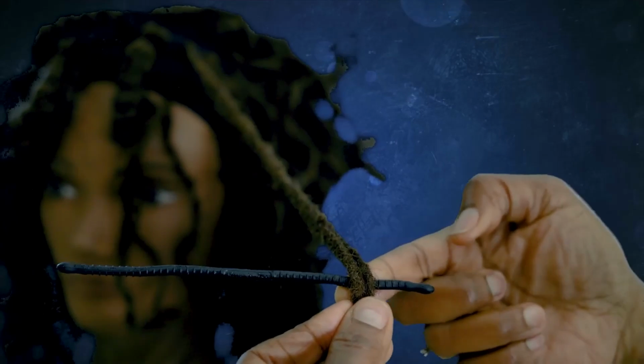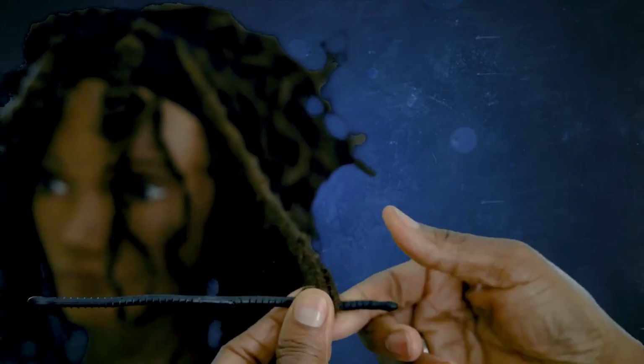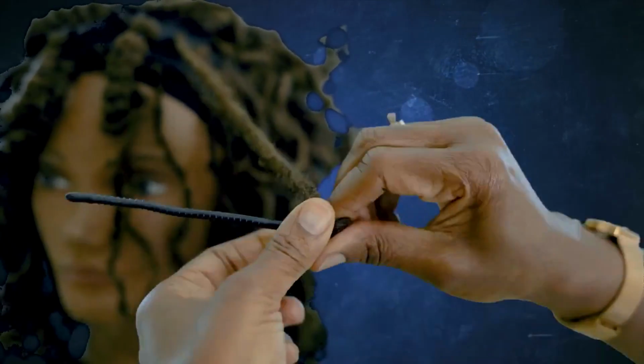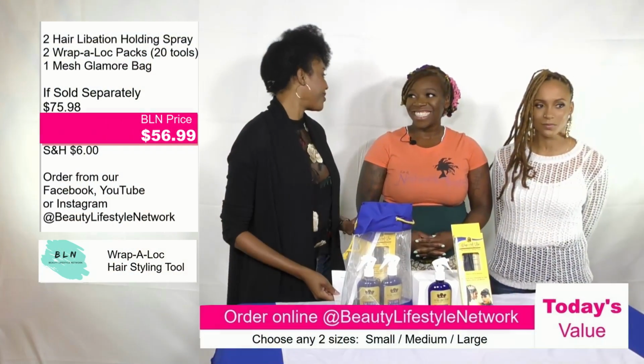So what we're going to do next is have a demo. We're going to have a stylist and a beautiful model, and they're going to show us how to use the Wrap-A-Loc tool. So I'm going to welcome Raina and introduce your beautiful model for us.